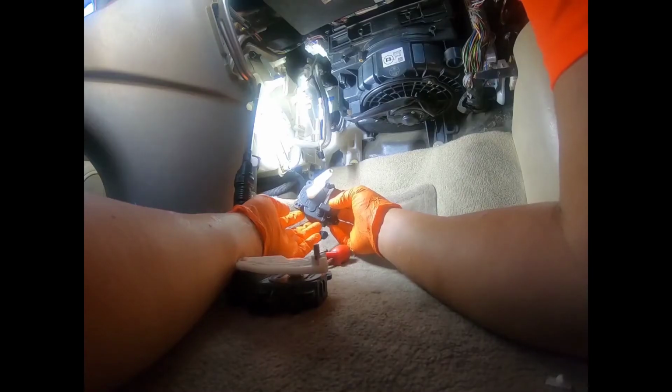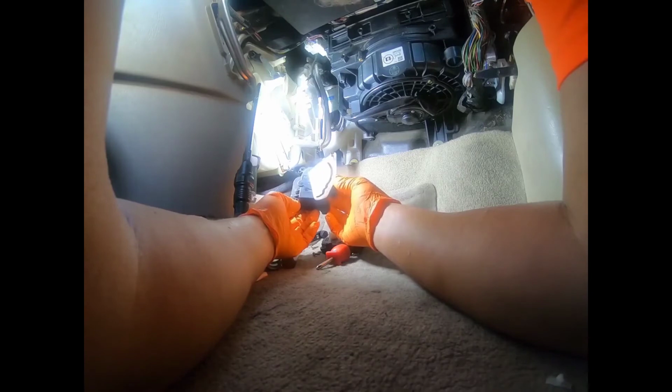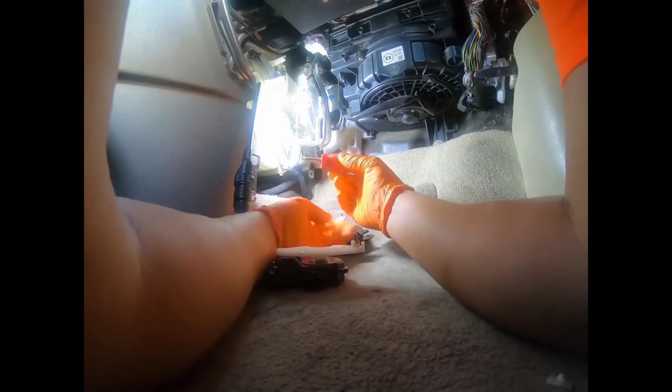Here it is. This one's for the temperature. It's not working. I'll take it apart to make sure that's what's wrong with it. This one is called the mode. It's not working either. It's the one that controls the defrost vent and the floor. So it needs this one also. A stubby screwdriver is not going to do it.